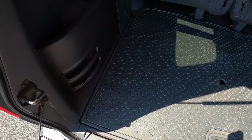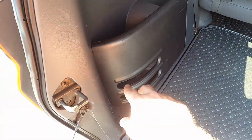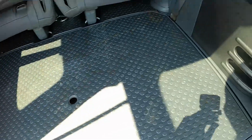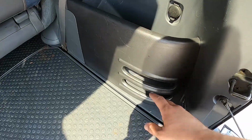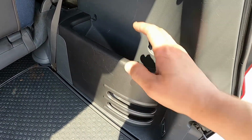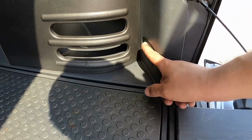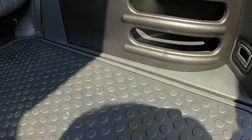You do have some storage off to the sides. Over here, you got a storage pocket with these holes so you can view your items, or maybe even click things into it. Same on this other side. You have the same storage bin over here, and you have a 12-volt round power socket back here. You also get a tie down in each corner right here, this nice chrome silver colored tie down.